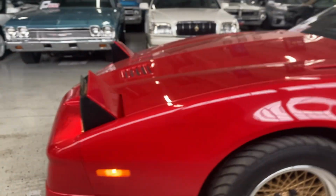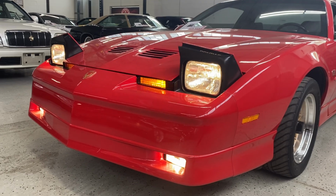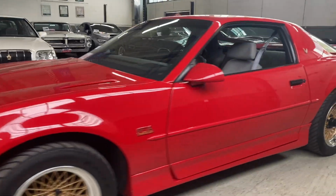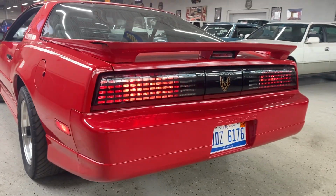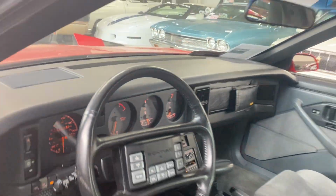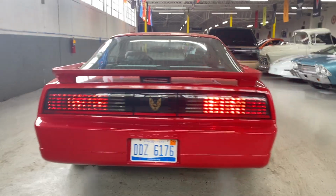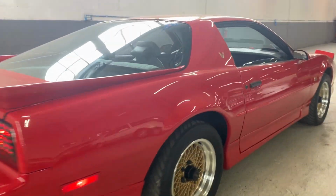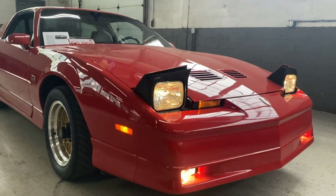I'm gonna go ahead and check out the lights. We'll start with the driver blinker. As you can see, flip-up headlights are functioning, as well as the driver's side blinker and the fog lights. Go ahead to the back. Even the fender mounted turn signals work as well. Let's go ahead and drive the passenger side. There's the passenger side rear working. And as well as the driver's side with the fender mounted turn signal.